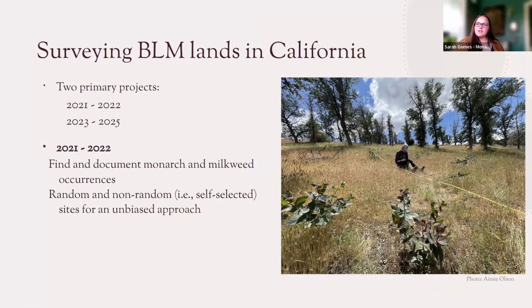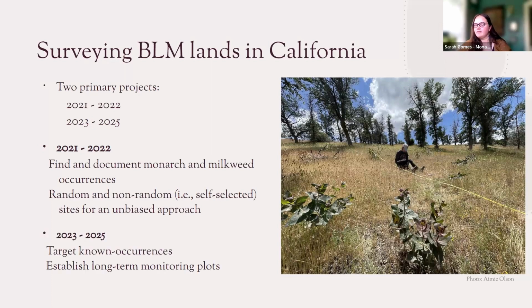So in that first project, the goal here was really to find and document monarch and milkweed occurrences on BLM lands throughout California. So we used random and non-random sites with a focus on random sites for an unbiased approach to really survey the entire landscape. And then we use that information in our current project to target known occurrences. And here we're establishing long-term monitoring plots and collecting 3 years of baseline data.